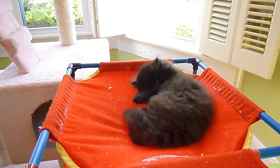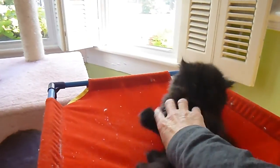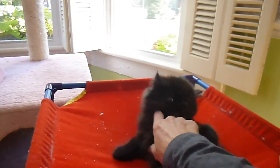He's going to have nice small ears. He's a show quality black. And I noticed this morning he's just starting to maybe get a silver ruff in.